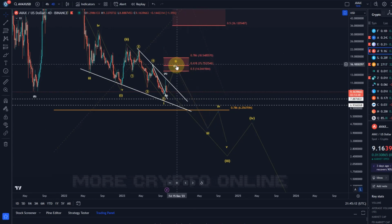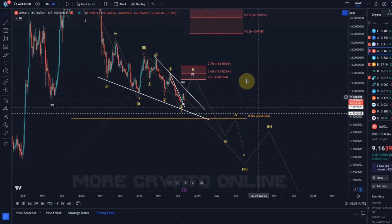Basically, after the next rally, this is where the fun could start to the downside, because the third wave breakdown could take it below $6.25, which is the long-term bullish support. If we go below that level, then the yellow count is ultimately confirmed in my opinion, okay?